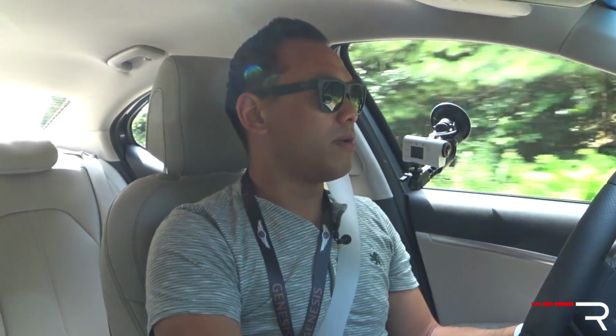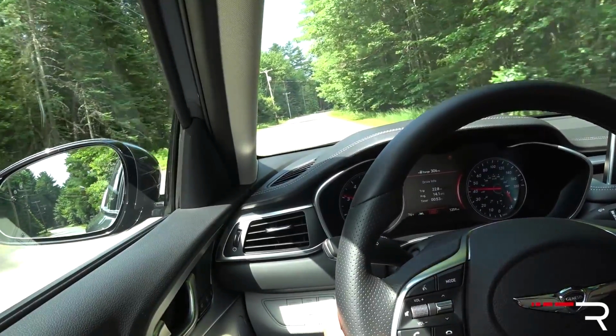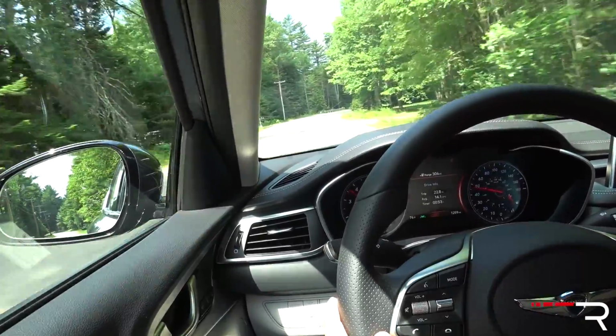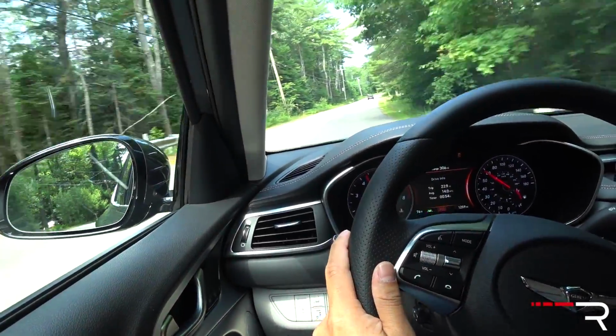Now, this car, being that it's the sport trim, it has a sport exhaust, which I don't really hear. What I do hear a lot of is the active engine sound noise, which you can change here. This is with the car floored in third. Push this, and it's a pretty noticeable difference.